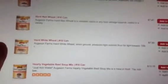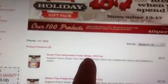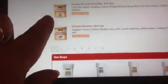You can get the wheat in the number 10 cans. You can get gluten-free items in the number 10 cans. They have a lot of freeze-dried stuff in the number 10 cans. Most of it is just dehydrated, though.